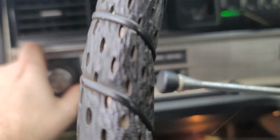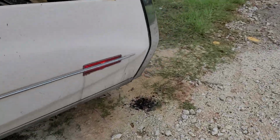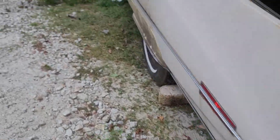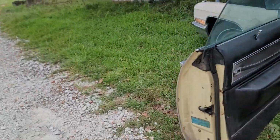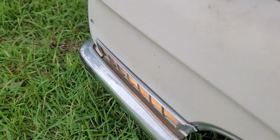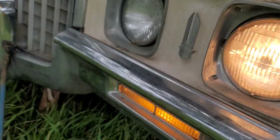And let's pull the headlights, shall we? Now, the right side is staying on, which is not surprising because there's a burnt out bulb in the rear, so it's not actually flashing. But the marker light comes on, and you can see here, the luminescent light works. Headlights work.